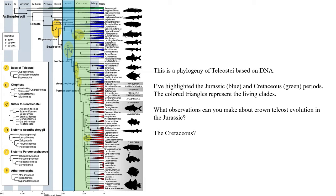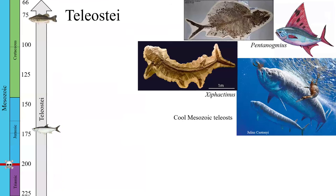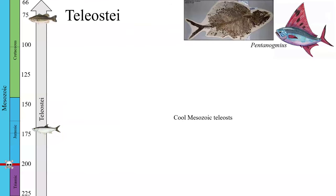It's hard to know if similar fishes here are relatives or if it's the same anatomy evolving again and again. So it could be really hard to pull apart, and then synthesize the taxonomy of fossil fishes from the Jurassic, say, and the taxonomy of the living groups. Pretty difficult. I'll show you some fun teleosts.